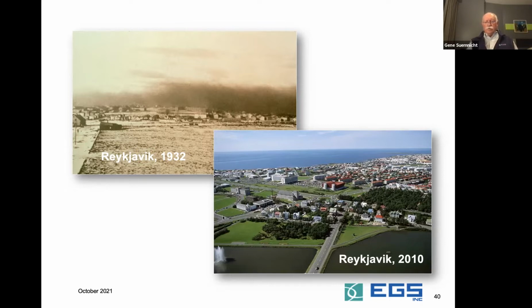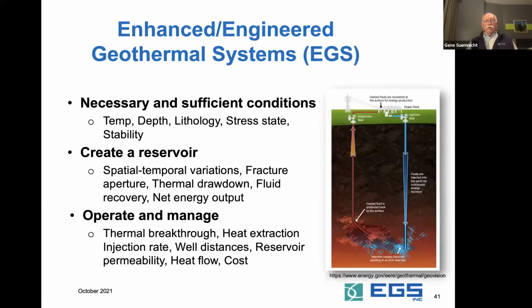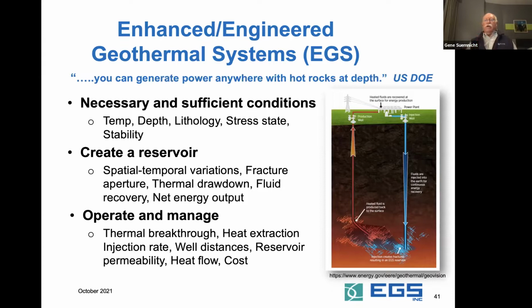And at the World Geothermal Congress that I'm attending now in Reykjavik, there have been a number of plans proposed for 100% electrical vehicles in Reykjavik before 2030, which is easily feasible because the electricity is so readily available. And that's directly related to the use of the geothermal resource. And there are things that are possible for potentially generating power anywhere.